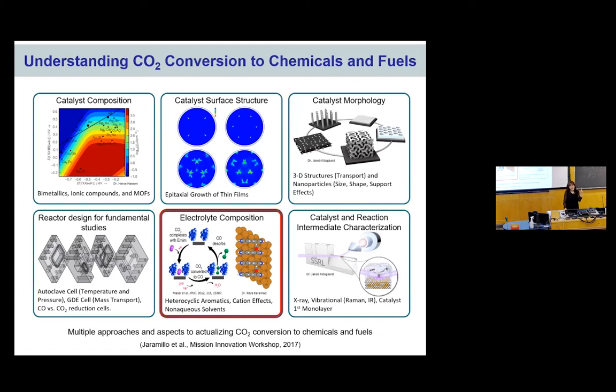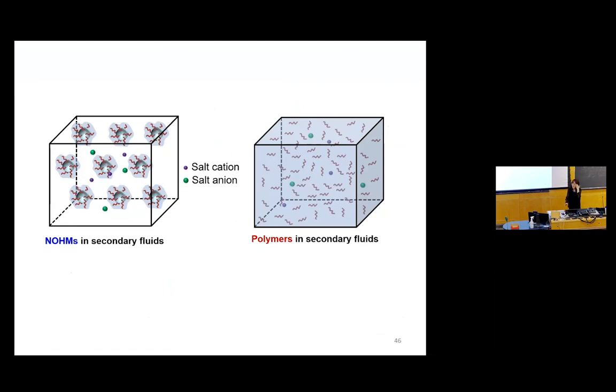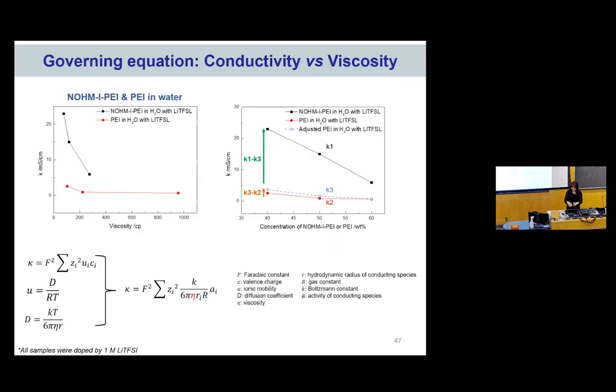So we went back to NOMS, and we knew based on Lyndon's work that this can be ionically conducted. If you look at left and right, left-hand side is NOMS mixed in with water. Right-hand side is polymer mixed in water, and we added a little bit of salt as a supporting electrolyte. And we thought, well, if this material works really well for CO2 capture, it can behave well as electrolyte for CO2 conversion. It would be great. So then we tested it.